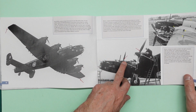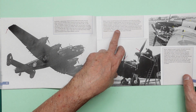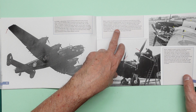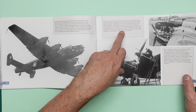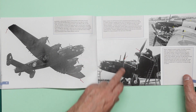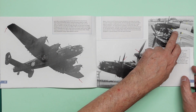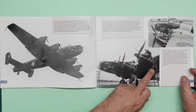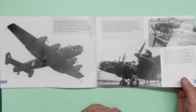And here we can see, what's this, the arrows, the yellow discs on the blade roots, denoting that the blades were constructed from Jablo wood, Canadian birch veneers at the root, and compressed Douglas fir or spruce boards in the main body of the blade. Interesting. Different woods laminated together. This was an interesting picture. Here you can see the centre section of the fuselage is as yet unpainted. Very strange.